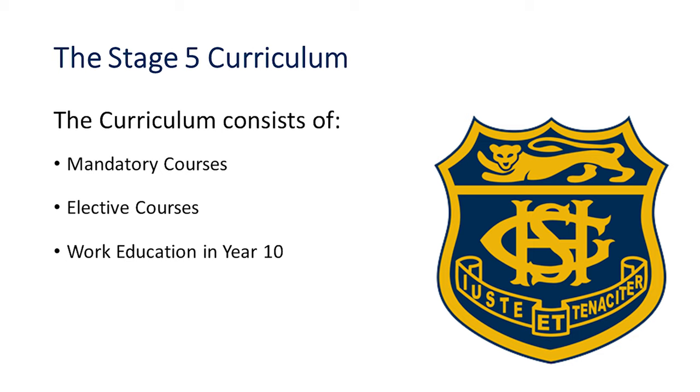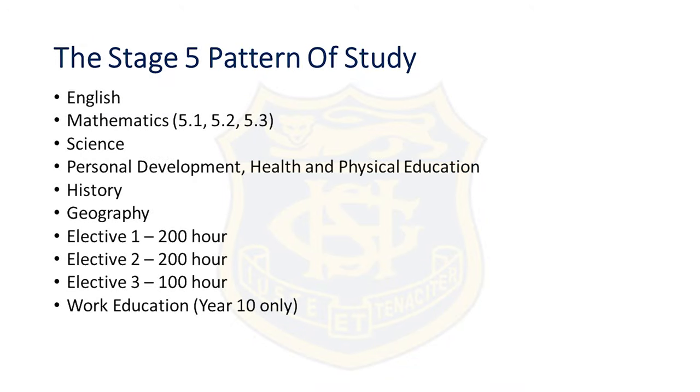Information about Stage 5 curriculum. The curriculum consists of mandatory courses, elective courses, and work education in Year 10. The pattern of study involves the following: English, Maths, and for Maths, there are three levels of Maths: 5.1, 5.2, 5.3, where 5.3 is a more advanced level course that gives you the option of doing Advanced Mathematics and Extension in Year 11 and 12. Science, PDHPE, History, Geography, Elective 1 and Elective 2. These are 200-hour electives. And then Elective 3, which is a 100-hour elective, and work education in Year 10.